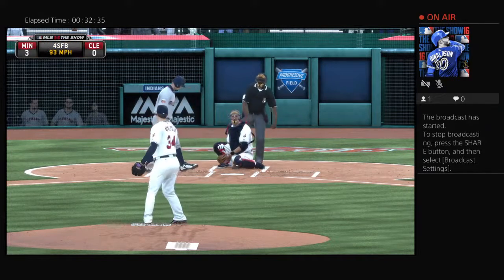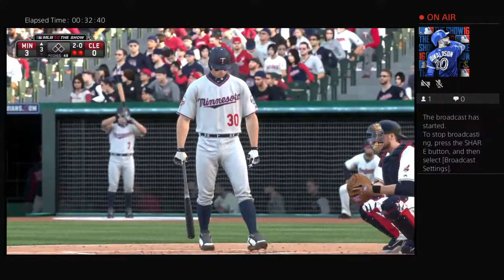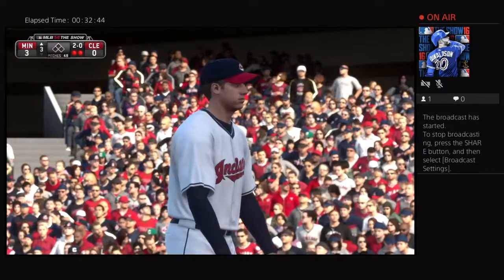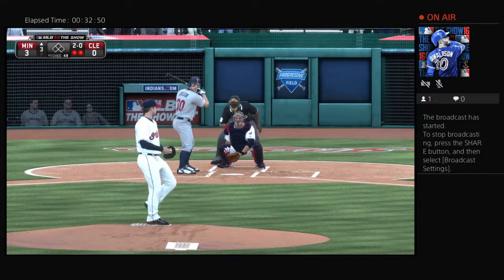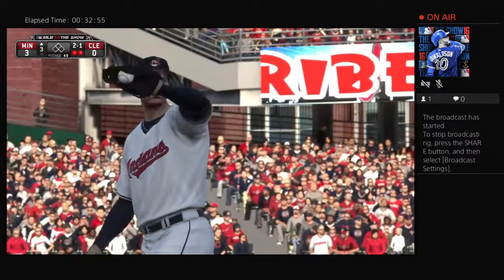Up around the letters with that one for ball 2. Yeah, they're being really careful with this guy. Remember, they walked him the first time around, and now they're behind 2-0 to him right here. Tough 2-0 pitch there as he swings through the splitter, 2-1.